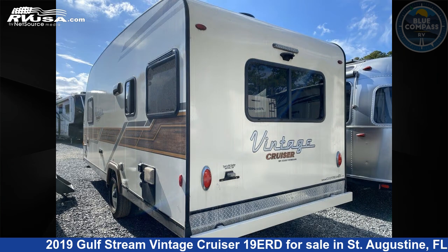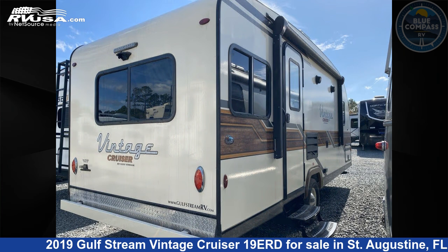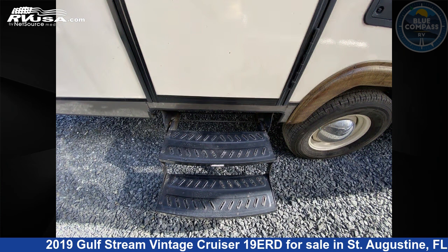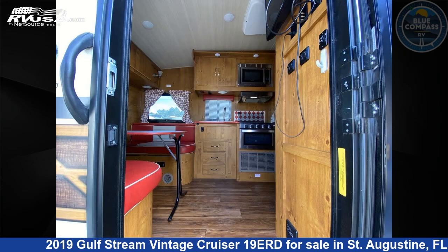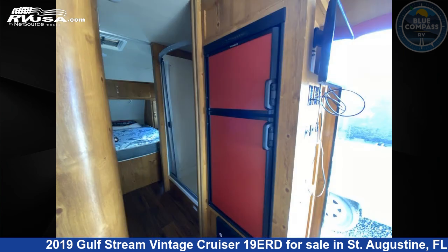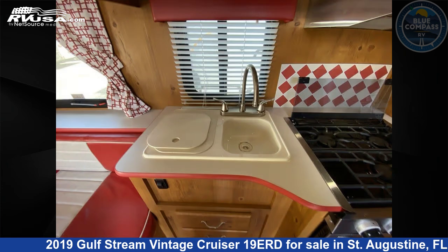Augustine. Click the link in the video description to visit RVUSA.com and see more photos as well as the current price. This used Gulfstream is 23 feet 0 inches in length and features sleeps 3 and 27 gallons fresh water capacity. The floor plan layout of this travel trailer features front bedroom.